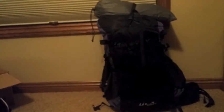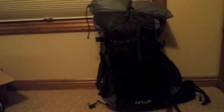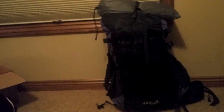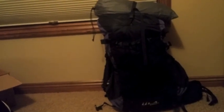So I finished putting everything into my ULA Circuit, my pack, and it's all packed up for the airport right now. You'll notice there's nothing hanging off of it, which is because I just don't want to have to deal with TSA accidentally ripping something off. So my tent, the tarp tent, is on top. But everything else was inside. Miraculously, it all fits.